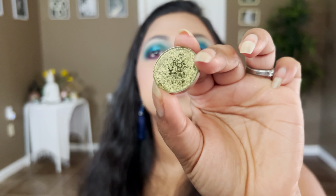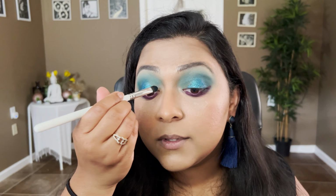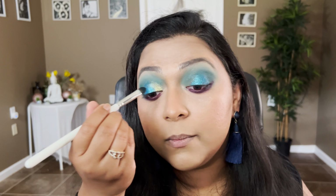I don't know if you can see it or not, but it definitely has one. So I'm going to use the same flat definer brush, just going to turn the other way, and I'm going to pick up this shade Rockstar. It picks up very nicely on the brush. So I'm going to use that and pat it first, and then drag it and mix it towards that blue, so that we can get a green and a blue mix on the eye.